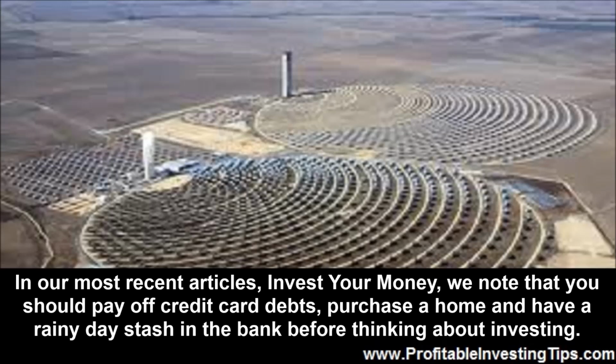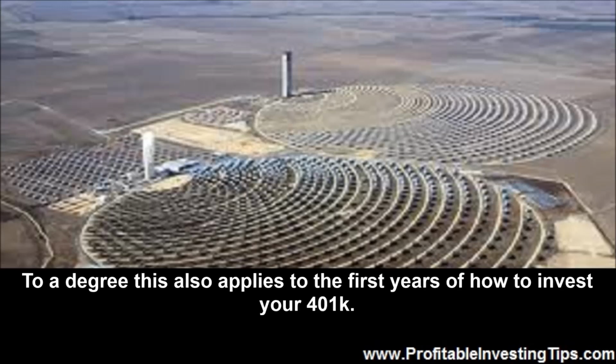In our most recent articles, Invest Your Money, we note that you should pay off credit card debts, purchase a home, and have a rainy day stash in the bank before thinking about investing. To a degree, this also applies to the first years of how to invest your 401k.